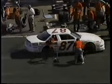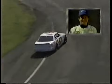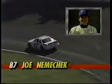Pit road is becoming a busy place. You see Joe Nemechek, the 5th place point car coming into this race, coming on and off pit road. Nemechek, a native of Florida. Houston has now made another visit. He comes back out onto the racetrack.